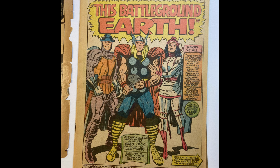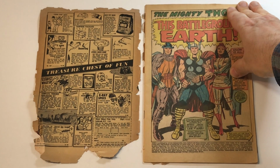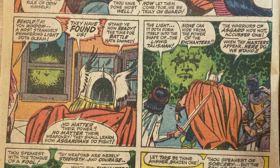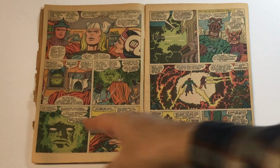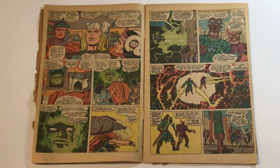Conceived in grandeur and produced in majesty by Stan the Man Lee and Jack King Kirby, embellished by Vincent Colletta, lettered by Sam Rosen. We have Balder and Sif alongside Thor, and they're inside Dr. Blake's office. There's a lot of great sequences here of gradual progression, almost animation. So we have this one here where there's this floating head of energy that gets closer to the window and then comes through into the room. It's the talisman of one of the enchanters, and Thor throws his hammer at it, and the talisman disperses.